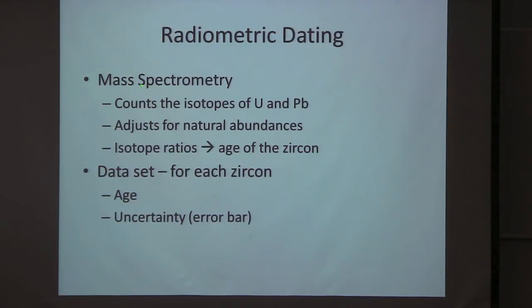and that gets you the ability to count the isotopes because the different mass levels are directed to different detectors, and that way you can determine the ratios of how much uranium you have to how much lead. You adjust the lead for the natural abundances, and that'll give you a data set. So for the set of zircons, what you get is actually two pieces of data that are very valuable.